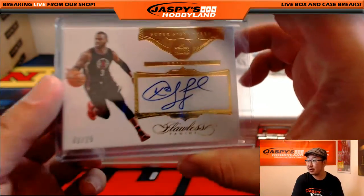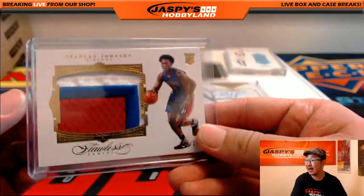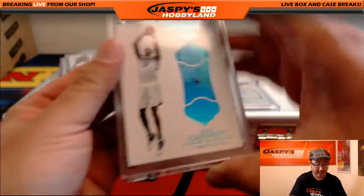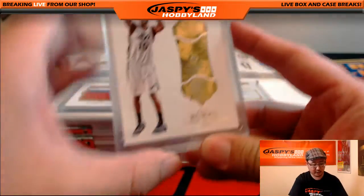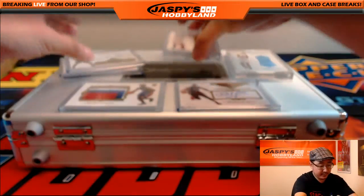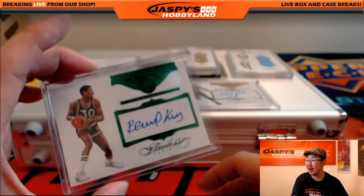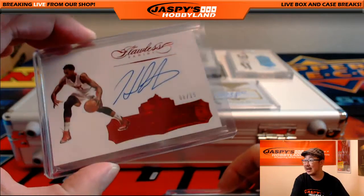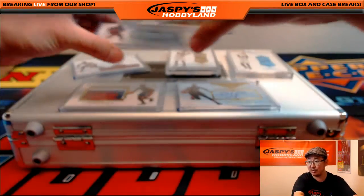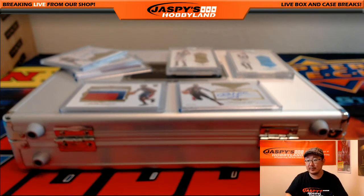You got CP3, jersey number. You got Stanley Johnson, 24 out of 25. You've got Kevin Garnett, 1 out of 10, Sapphire. Alec Burks, 16 out of 20, Diamond. 19 out of 25, Andrew Bogut. Bernard King, 2 out of 5. And we've got Hassan Whiteside, 8 out of 15. He is also asking the room. He's looking at either the Garnett or the CP3.